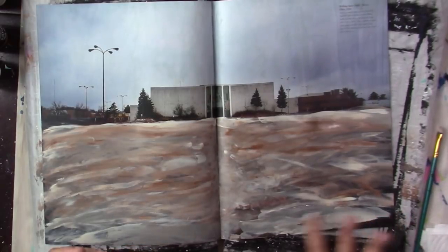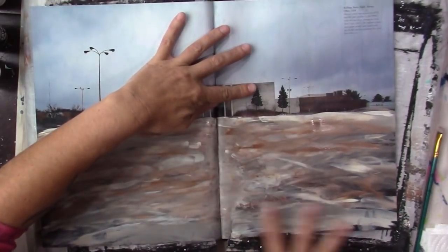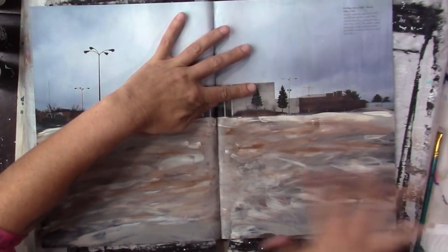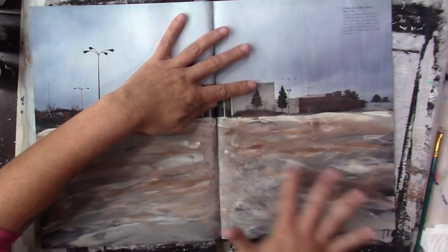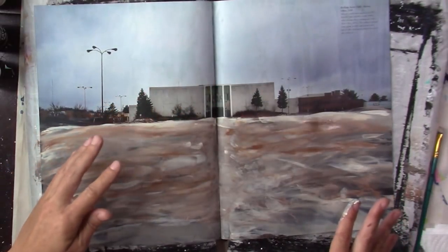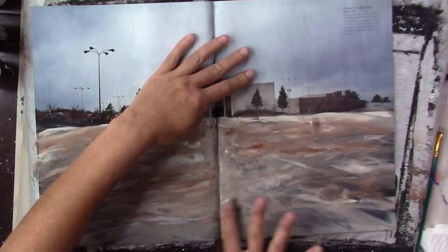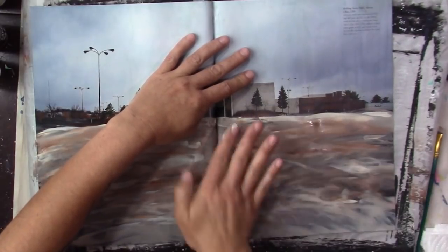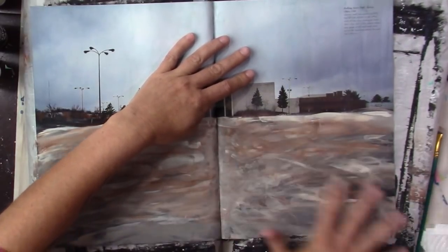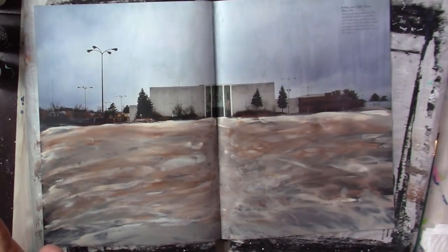More brown. There we go. Stick that aside. And I'm going both left to right, and then, what? Northwest to northwest to east, or southeast, maybe? Something. But yeah, sideways and then diagonally. Left to right, top to bottom. I'm going to call that done, actually.